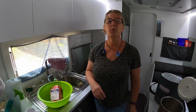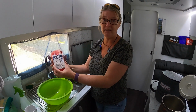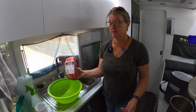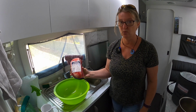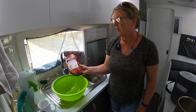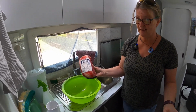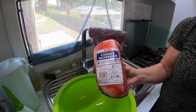I thought there's no way this thing is going to cook this big lump of meat with no power. Okay, this is a big lump of silverside, or corned beef for people back in Britain, and that's all I'm going to do. Now I'm not doing the fancy recipe, I'm just doing the basic, and it's so easy and it works.